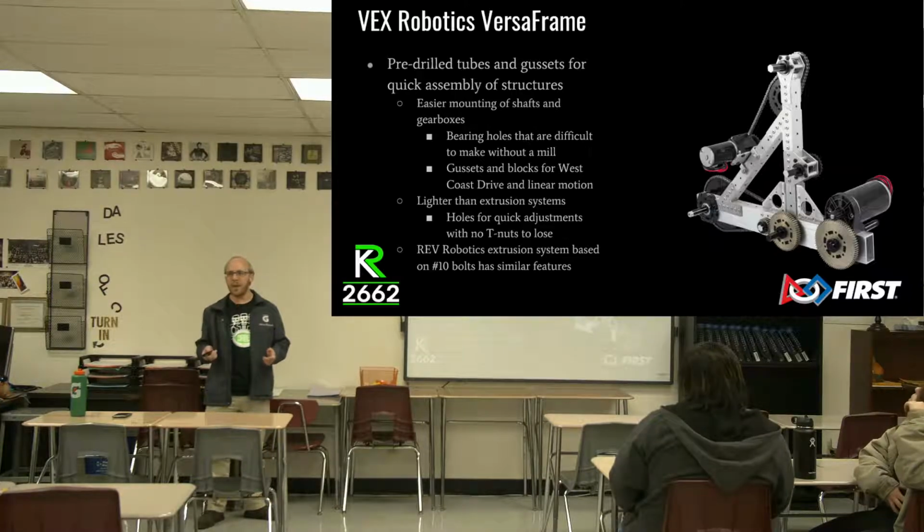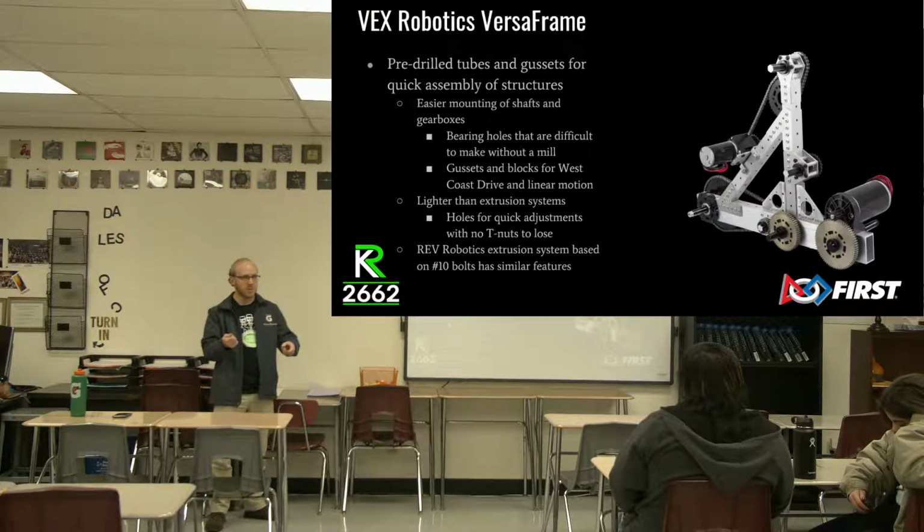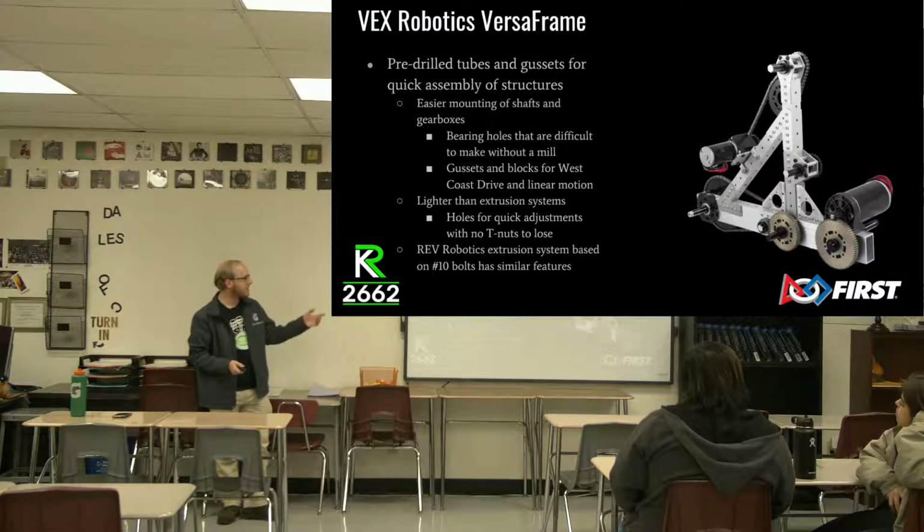If you hear of stuff called 80-20, it has bolts in it where you can slide it along any part of it and tighten it. It works well, but it's really, really heavy, and you also have these things called T-nuts that have to fit in the slots in it. And if they fall out, then you cry and have to go feed new ones in and fit it back in, and it can be a bit annoying. With this, it's easy enough to just rivet things together or bolt them in and remove them or drill them out really quickly when you need to.